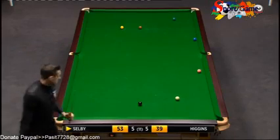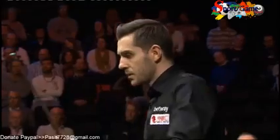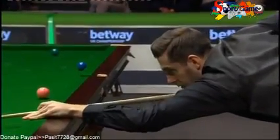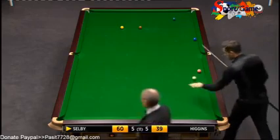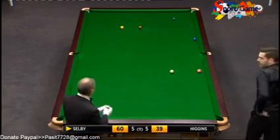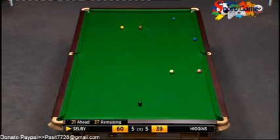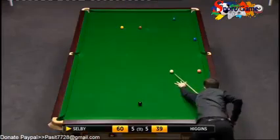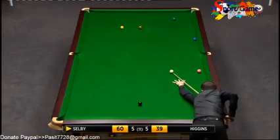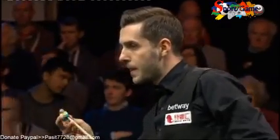It's gone a bit straight on the black. Might have to leave the yellow from distance. And, well, if he screws this back with reverse side, who knows with this sort of tension that's going on. He's got a little bit of angle. Didn't fully commit there with regards to the side. He decided to make sure the pot leave the yellow from distance. He only needs 60, the yellow and the green. But this is a big pressure pot. There might be a reaction from him if he knocks this in, Phil, and gets on the green. Oh, that was, didn't need that.